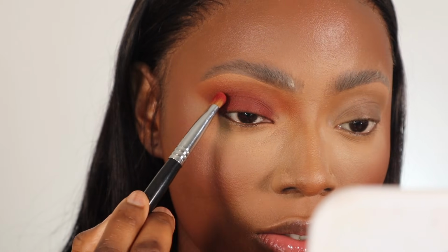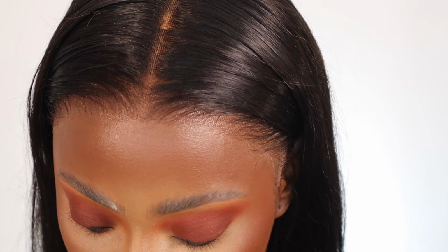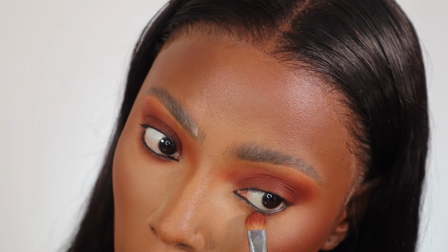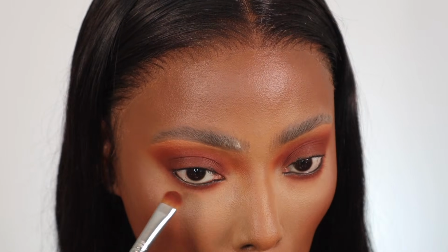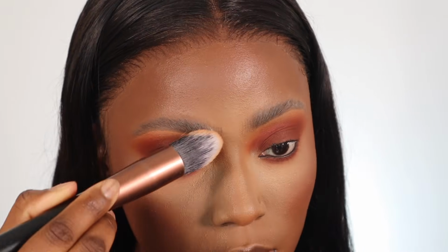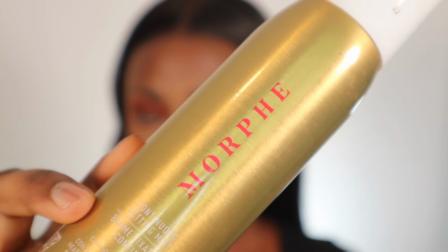And now I'm going to go ahead and just do the same thing to the other eye, and then I'll be back. Okay, so now I'm just going to apply these two shades down here on my lower lash line, but I'm applying more of the brown shade and then just a bit of the red one. And now I'm just going to dust off any excess powder that I may have on my face. And now I'm going to go ahead and set my face with the Morphe Setting Mist.